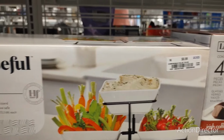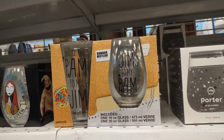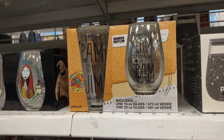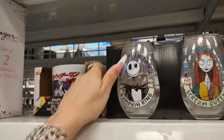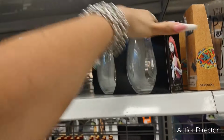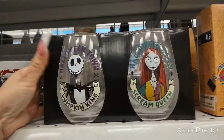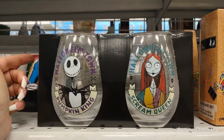Let's see what else we have. You're the Pam to my Jim. Jim to my Pam. Have no clue. Ooh, forget that. Look, Halloween Town, Pumpkin King, Scream Queen. Oh my gosh. How much do they want for these? $8.99. Those are adorable.